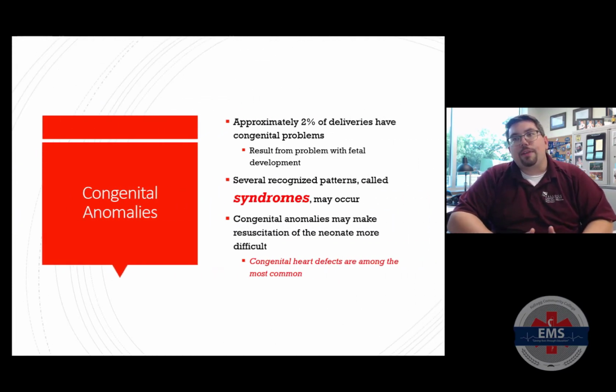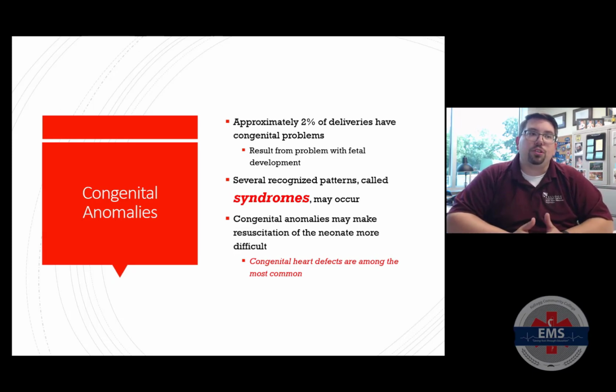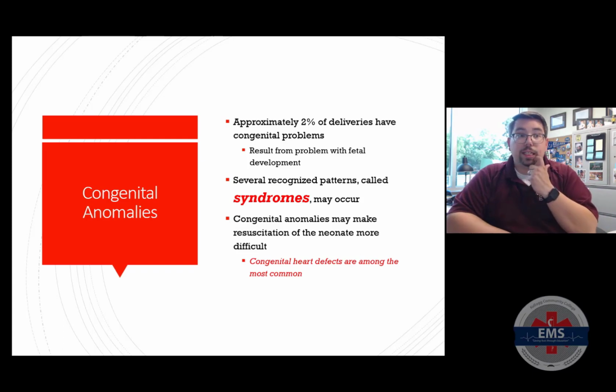Now, one of the things that we have to recognize when we're dealing with a distressed neonate is that about 2% of deliveries will have some type of congenital problem. Typically, it has to do with fetal development, mostly concerns with the heart. Either there are additional openings in the heart, inappropriate development of the heart, or any number of those different components, and we'll talk about those in detail here.